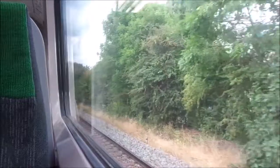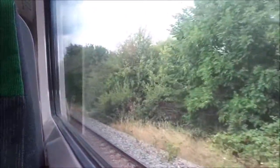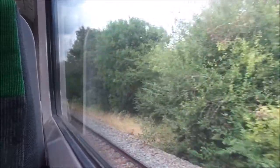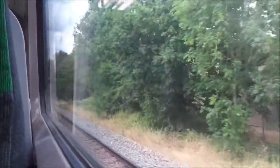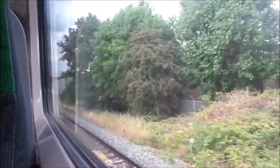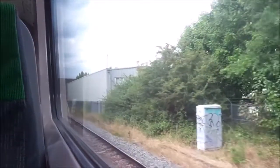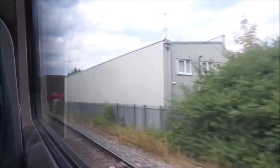No. No? Okay. We are now approaching Greenford, where this train terminates. As you saw, we've done the whole of the Greenford Branchline now, from West Ealing to Greenford itself, and we stopped at the stops. It's not a very long line, is it? We have filmed every inch of it.